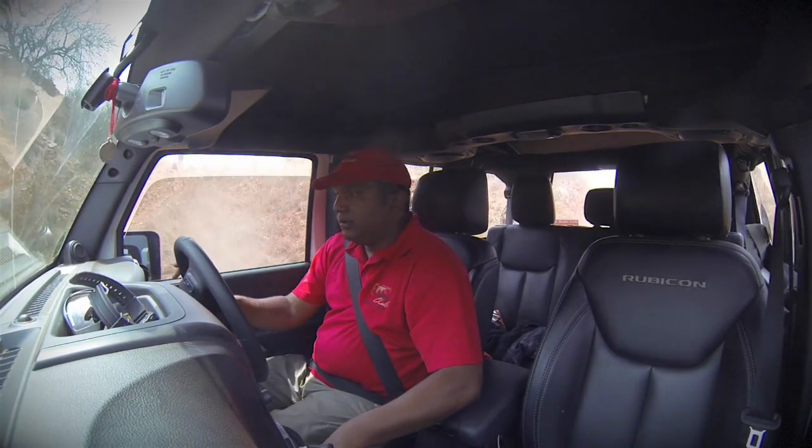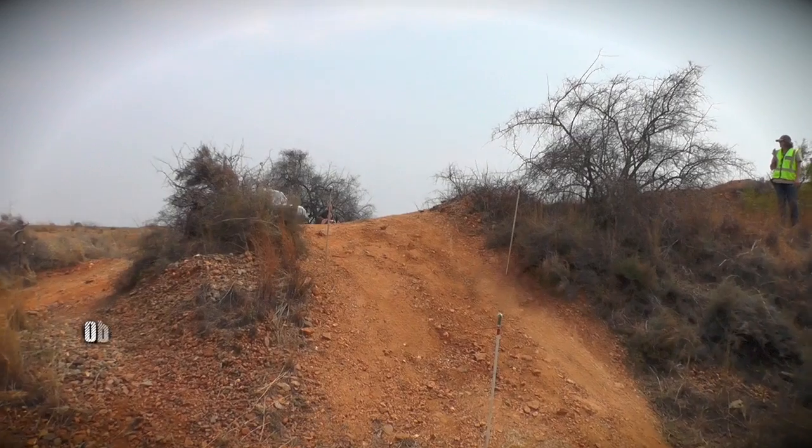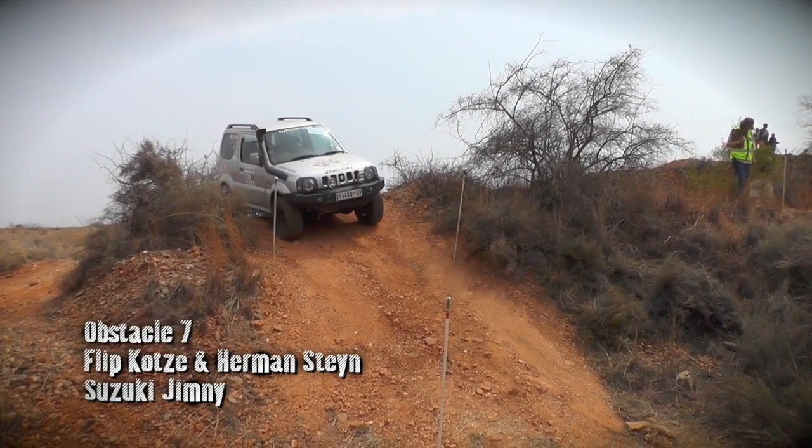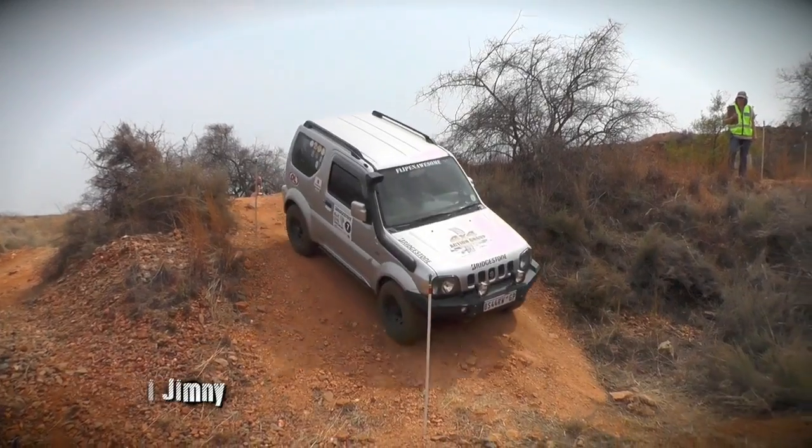Indeed, they score another 30-pointer here. So maybe something a bit smaller will do the trick. Something like Flip Kotzer and Hermann Stein's little Suzuki Jimny.